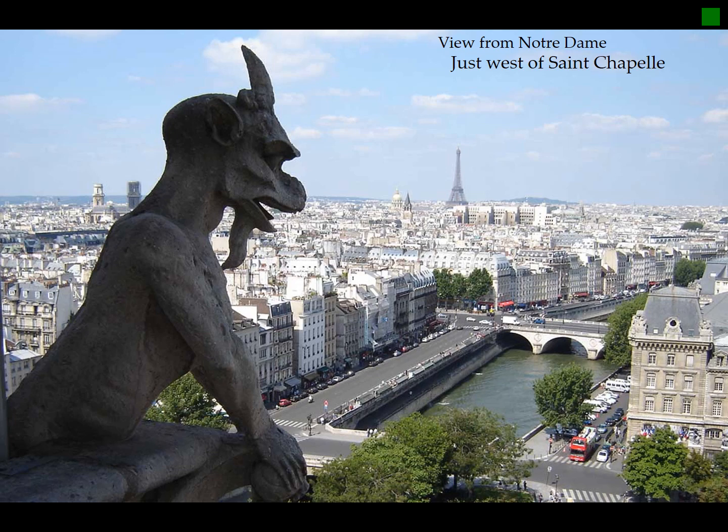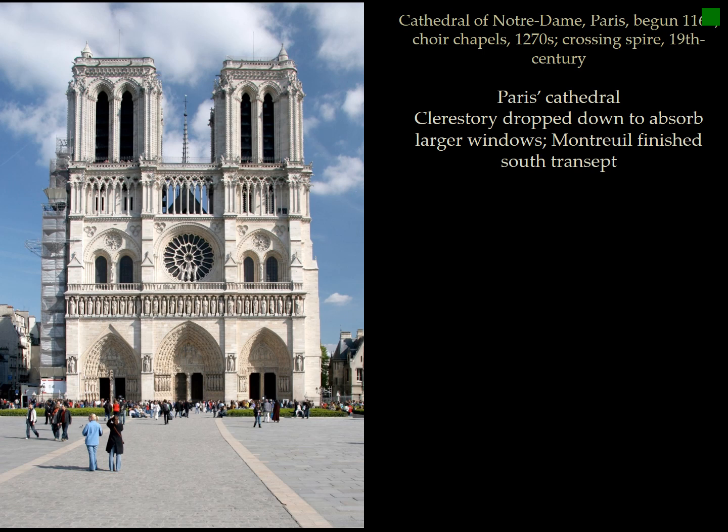So we often see these novels and others describing the view from Notre Dame as though you can see the entire city. Prior to the raising of the Eiffel Tower, this would have been the central point for overseeing the city. So with Paris's cathedral, here we have the clerestory drop down to absorb these larger windows.